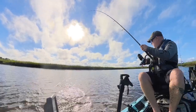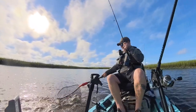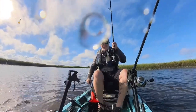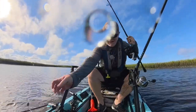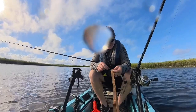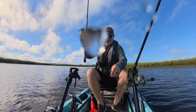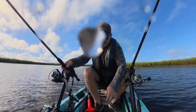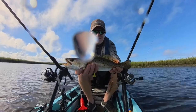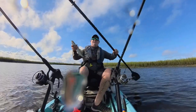Oh, trout. Heck yeah. That's what I'm talking about. I think this dude might even keep. And that hook came out as he came into the boat. I like it. Yeah. That'll be a mess. I'll have to figure that out here in a little bit. Here you go. My first trout in a while. I'm just going to use this real quick just to see.